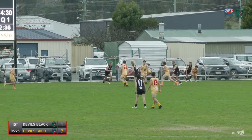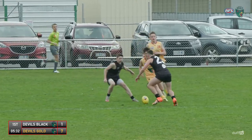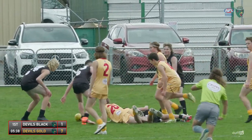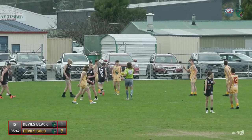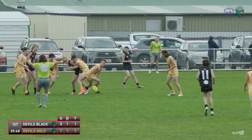Aldridge, handball to Mannion. Holmes again. Quick handball from Farrow. Umpire says, I'll have it. Centre wing, far side, scoreboard reads 117 to 1 point. Quick tap.